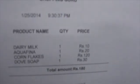These are the 4 products which are billed, and the bill will be generated. As you can see, this is the bill generated for the 4 products.